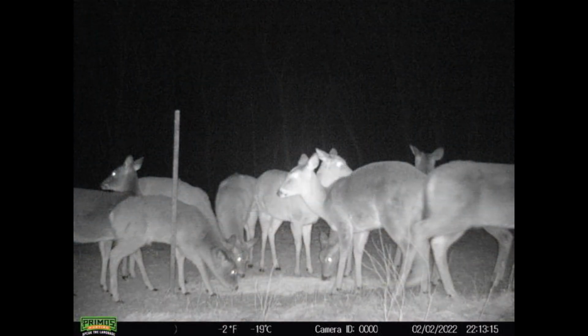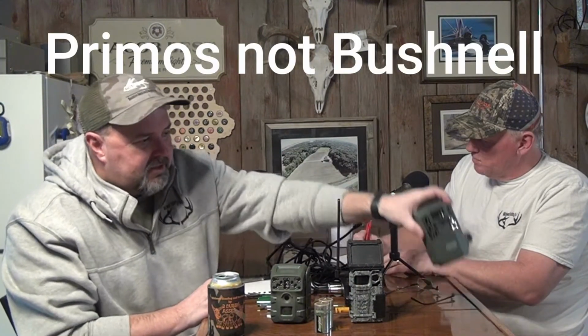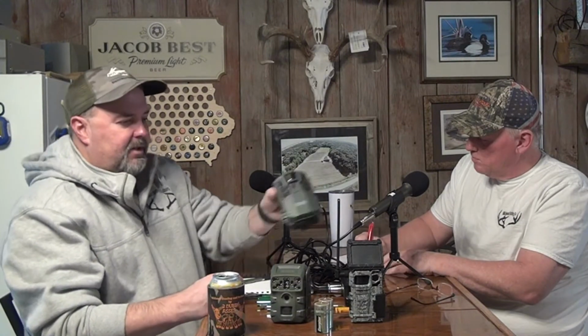But then we stress tested these batteries. The Spy Point had 800 pictures in that time frame, which is about roughly a day and a half. The Bushnell took 2,300 pictures in that time frame, which is pretty impressive.